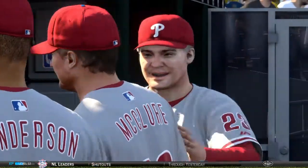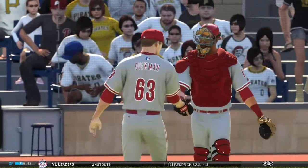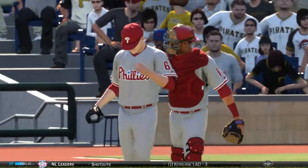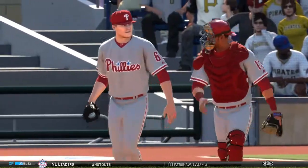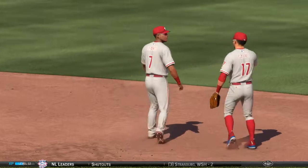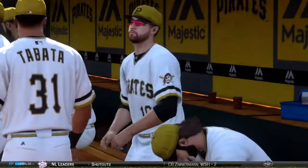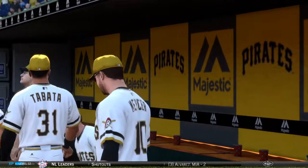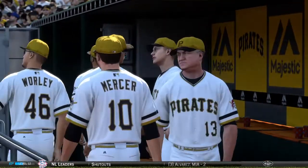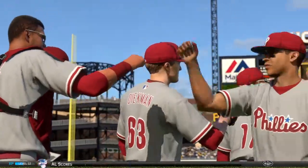Jake Diekman will pick up the win. Phillies with a hard-fought victory with a 3-run 11th inning. And Jake Diekman picks up the win for the Phillies. Phillies take 2 out of 3 here in Pittsburgh. And the Phillies will head over to Camden Yards in Baltimore.